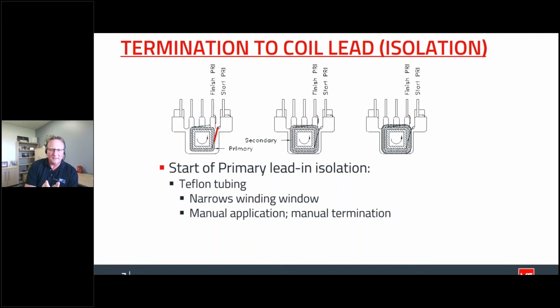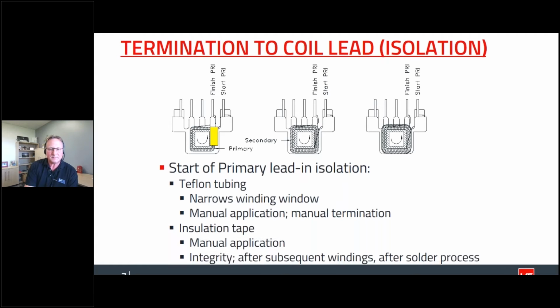Tubing also eliminates our options to use multi-arbor machines, and these machines are capable of terminating the wire to the pins consistently and automatically. So we're introducing a manual process with tubing. And to be honest, this terminal wire wrap consistency thing has more value in our soldering than you can imagine. So that's a full topic in itself that we won't be able to go into today.